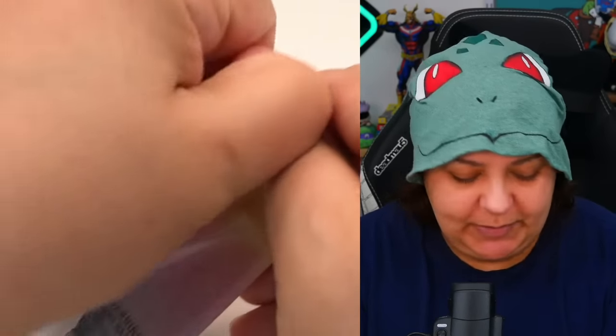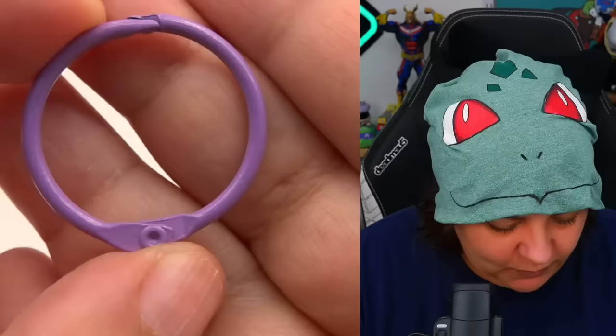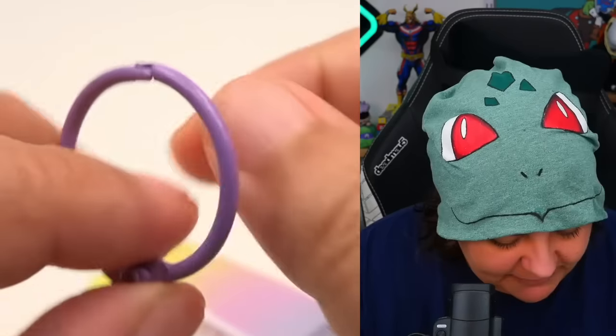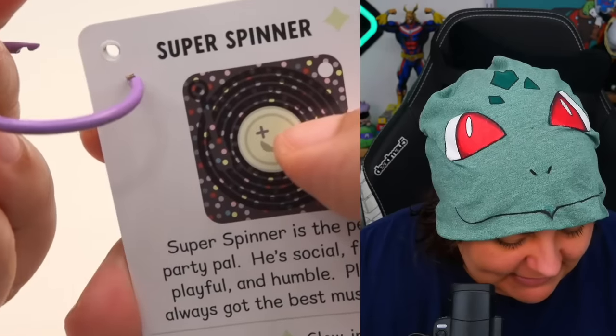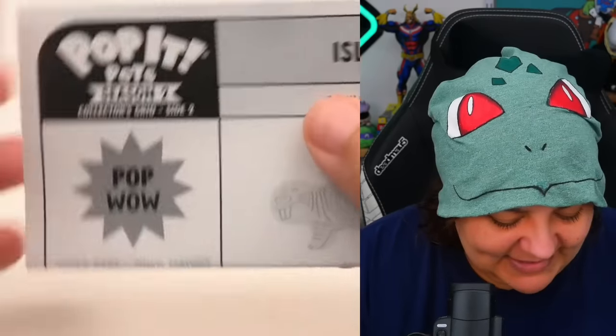I think this might actually be the character guide over here. There we go, yes. So with the character guide, we get a little keychain that you can use either for your actual fidget friends. So you just have to open it and put it over here, like so. And then put it on your bag, your backpack, wherever you want. Or you can even use it to keep and collect your cards, like so. So that way they're all together. All right, and this is what I'm interested in. So we have the character guide.